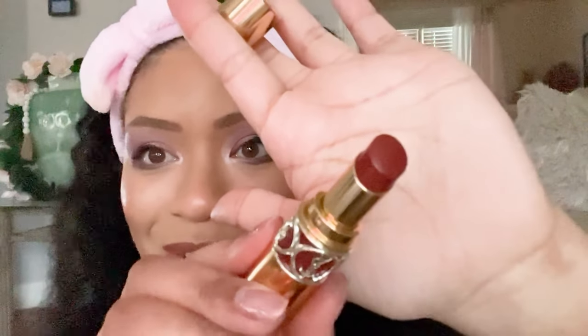The last, but definitely not least, okay? Definitely not the least, not least at all, is my Yves Saint Laurent lipstick. So pretty, y'all. That is gorgeous. We're gonna try this on for the first time. My fancy rich bitch lipstick. Let's see how this goes on. It smells amazing. Bruh, it smells like candy. I'm not even joking. It smells like a Jolly Rancher.